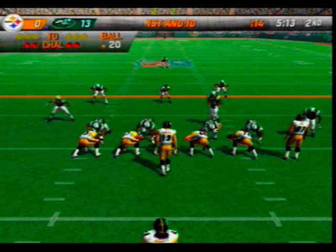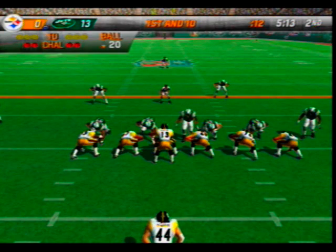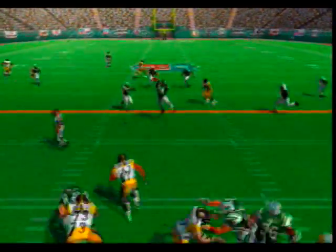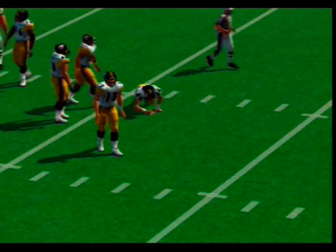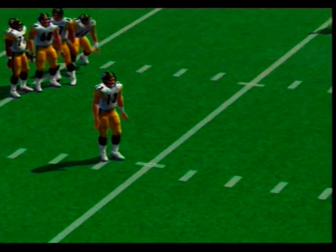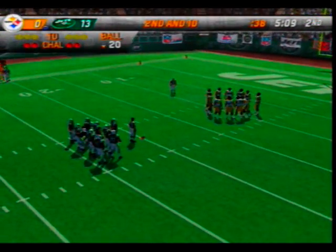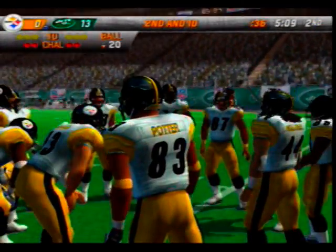First and 10. The Jets line up in a 4-3. Going to the air on first down. Throws it. Ooh, nearly picked off. Malone had his hands on it. He's a pretty good cover linebacker. He can run with most guys, and he gets good position. Then he reads the pass, and he makes his move. But he'll drop a few like that one.